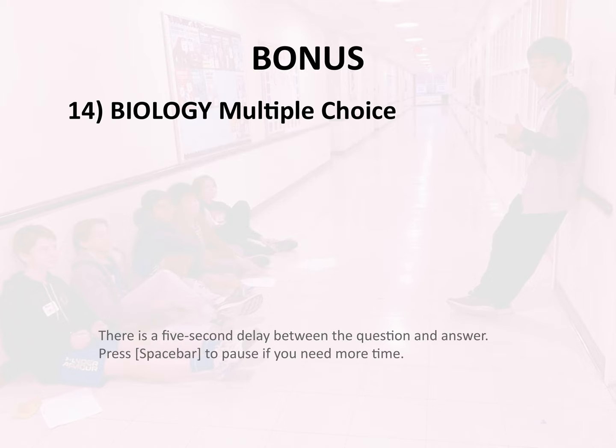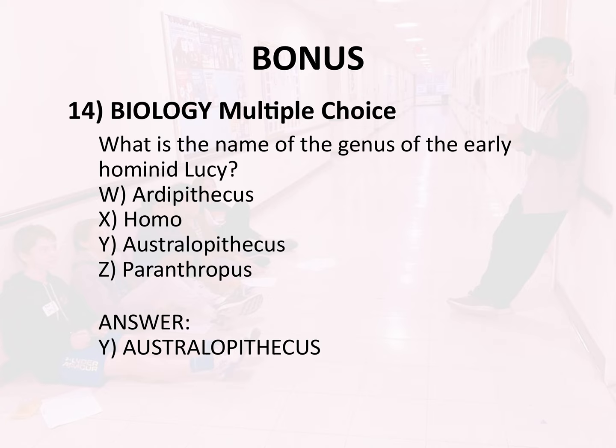Bonus 14. Biology. Multiple choice. What is the name of the genus of the early hominid Lucy? W. Ardipithecus. X. Homo. Y. Australopithecus. Z. Paranthropus. Answer: Y. Australopithecus.